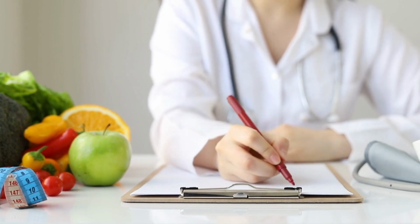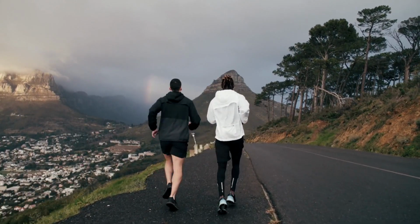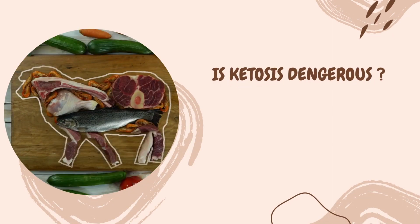This should analyze your eating history, your motivation and your goal and work with you to create a ketogenic nutrition plan that suits you. Is ketosis dangerous? Disadvantages of the ketogenic diet.